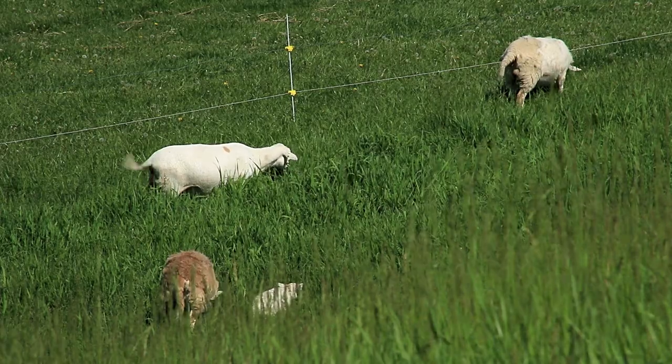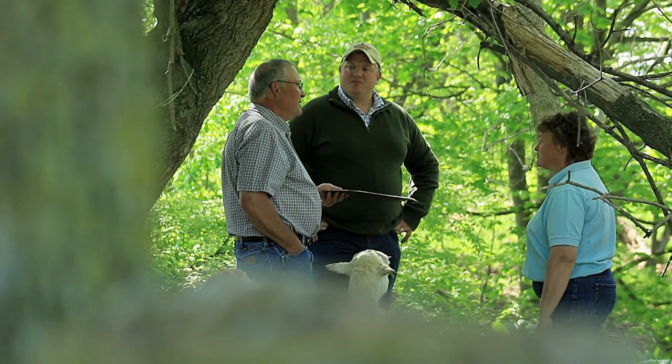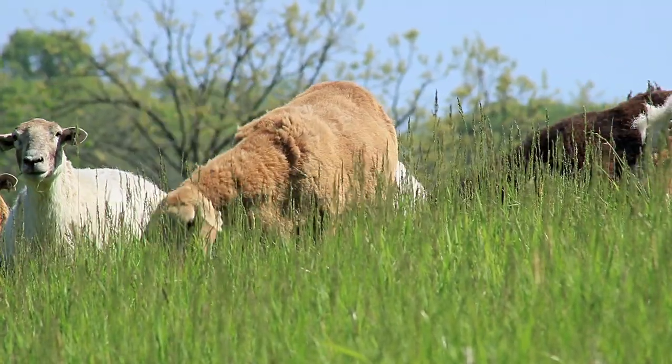Whether you raise your sheep intensively or you're looking to work extensively like the Nusbaums, you can improve your herd with the National Sheep Improvement Program. Well, I think any farmer wants to improve their flock and their farm, and I think NSIP is a real valuable asset to help them do that. I think people should join NSIP because it's a valuable addition to their management assets. You can't manage what you don't measure.